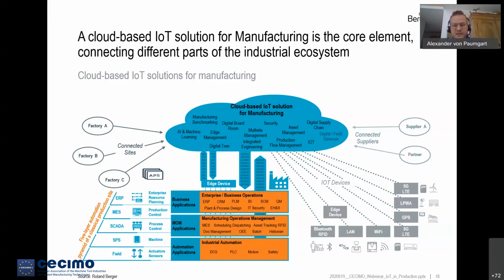And I think what's also very important to understand: in the lower left part of the slide, you can find the classical five-layer automation pyramid from field to SPS to SCADA, MES, the classical automation. And here really IoT helps to integrate IT and OT, so information technology and operations technology. Operations technology, the classical automation pyramid, IT, the classical IT processes, like ERP, supply chain, and so on.